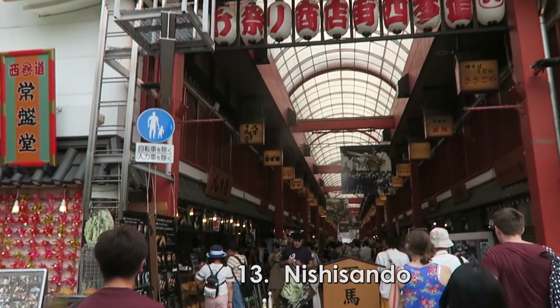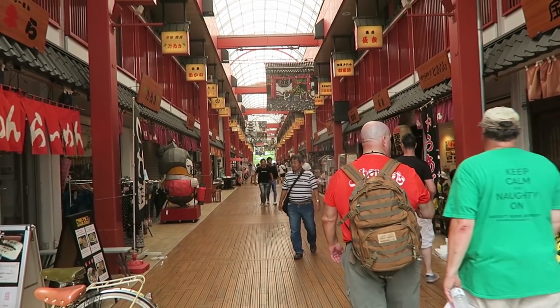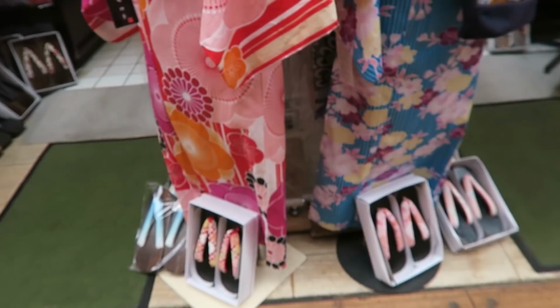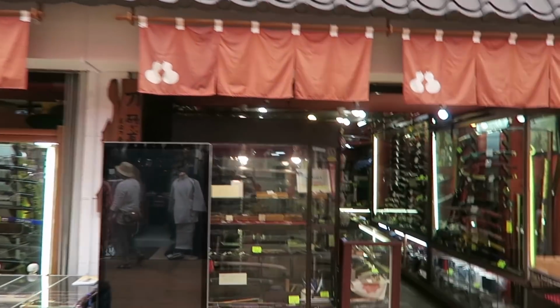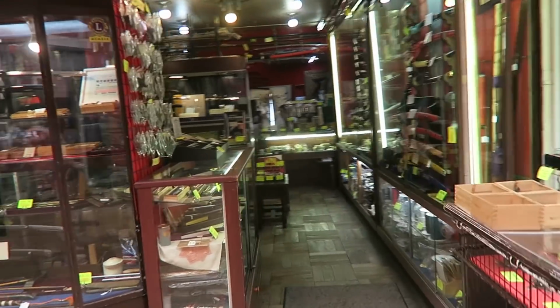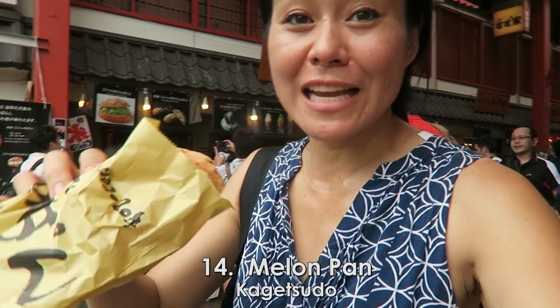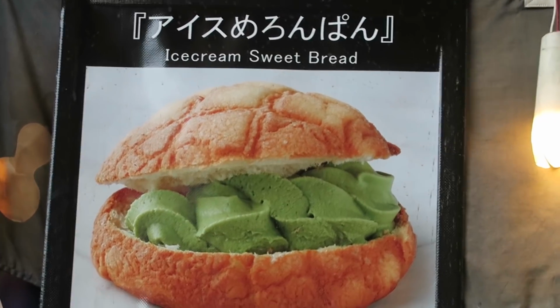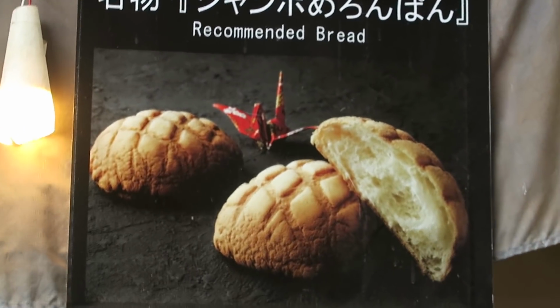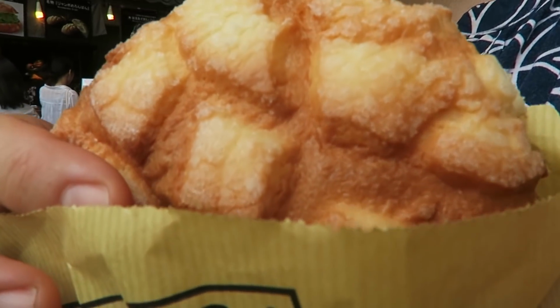So this covered shopping area is Nishisando. If you ever want to buy a sword, this would probably be your best bet. Here we are at Katsudo, where they're known for having this type of sweet bread. You can either get it with the ice cream or you can get it just plain. I got it plain. This is kind of what it looks like. It's like a big cookie actually.